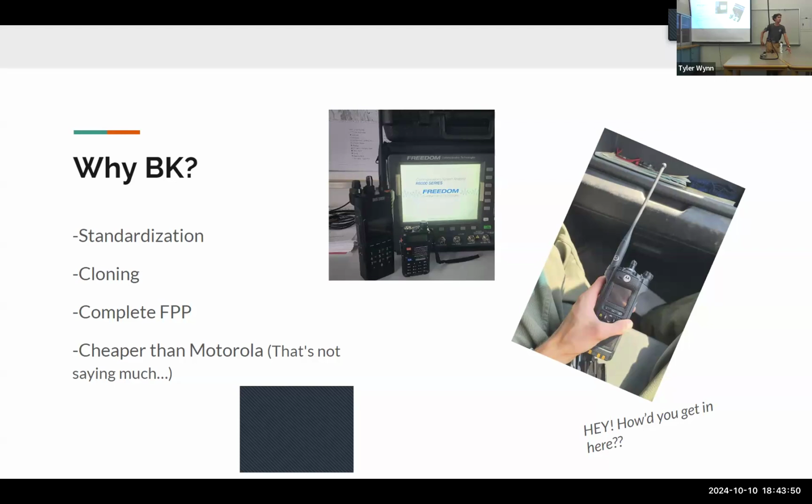They're significantly cheaper than Motorola, and that's really not saying much. They're still pretty expensive. A BKR 5000 will run you about $1,700 to $2,000. The bricks are a little cheaper.